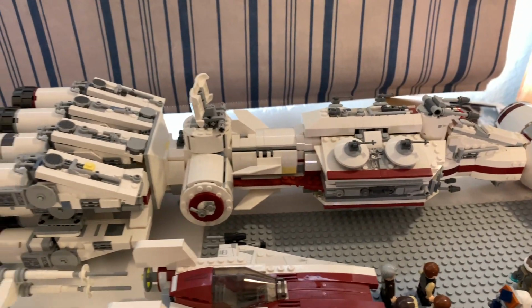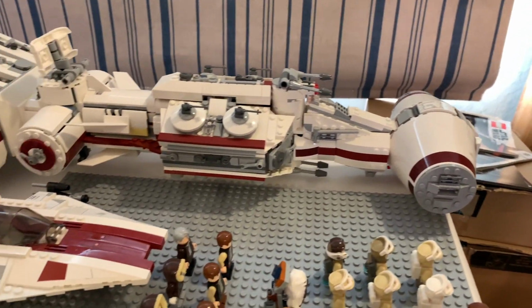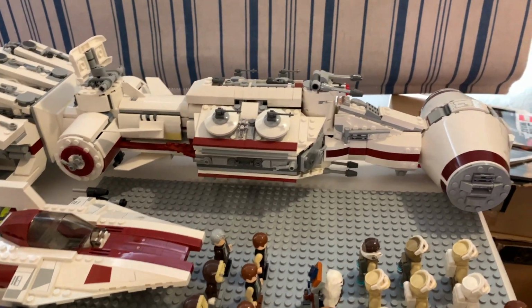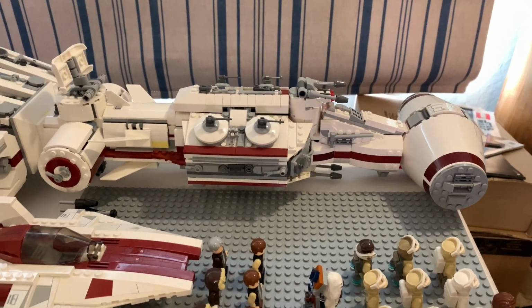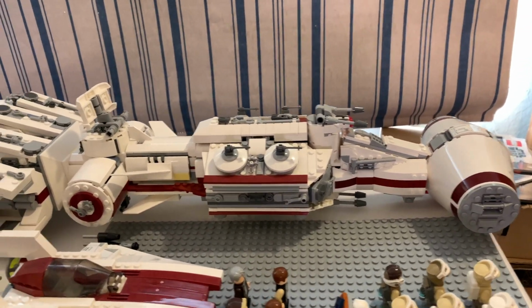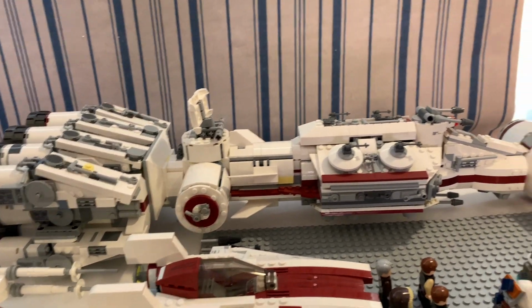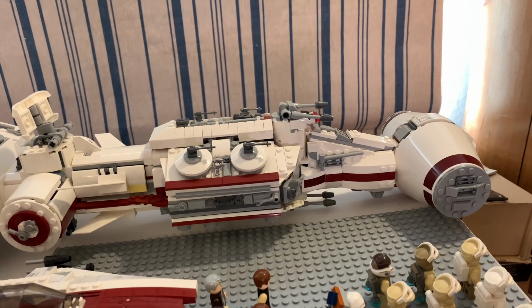And then finally we have the Tantive 4. This is a really sick set, massive set. It's quite an expensive set, but it's 100% worth it. If you guys still see it on shelves, I know it's meant to be retired, but if you get a chance to, definitely pick it up now because it's going to skyrocket in price, I reckon. But yeah, really beautiful set, really looks cool, and I'm very happy to have it in my collection.